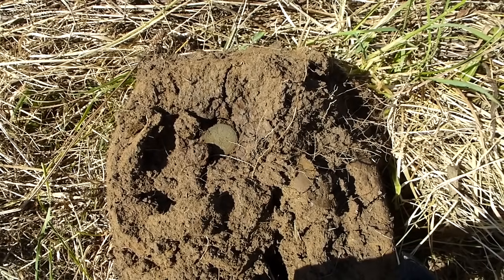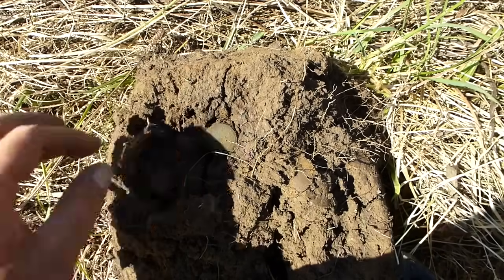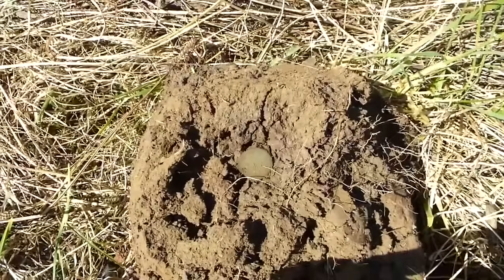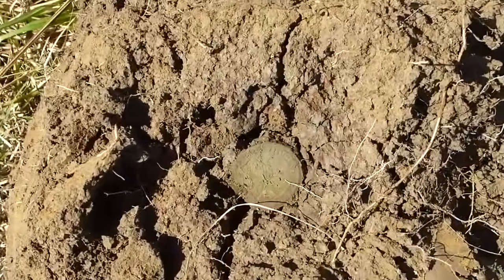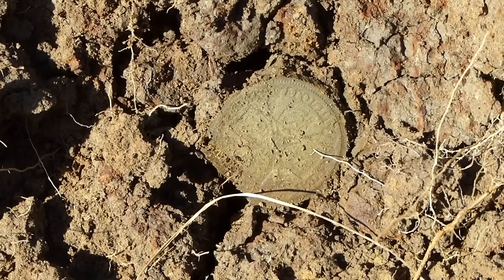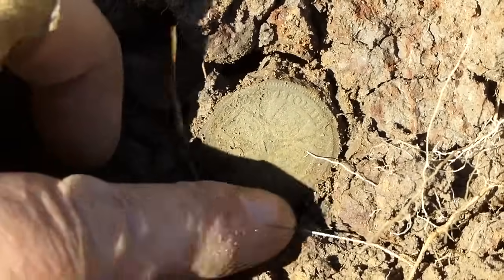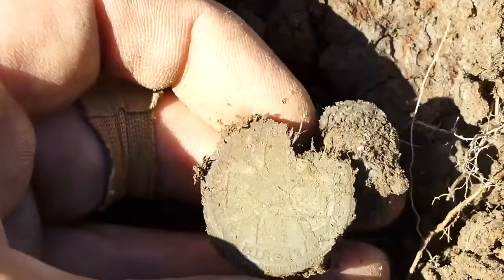I just turned this clot over and I've got a really nice imprint. Just there. Look at that for an imprint. I can even tell you what coin it is before I've even found it from the imprint. Now, is that a florin? How about that for an imprint? Look, you can see the cross and everything on there.